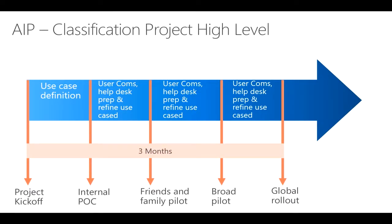I'm pausing for a second. Any questions, anything that pops up to you or you want to talk about? No, good.